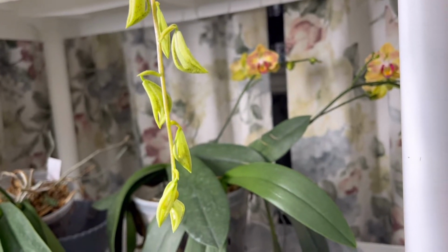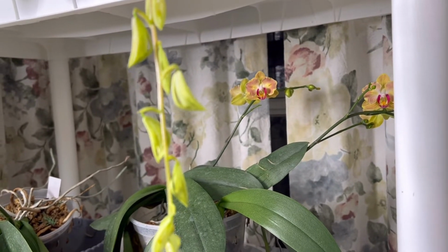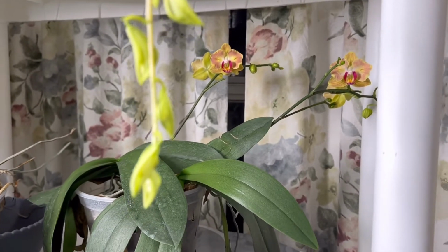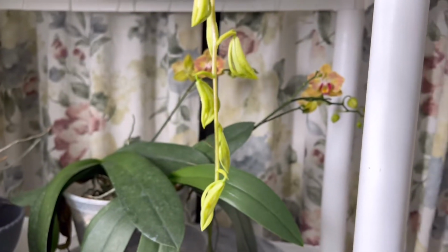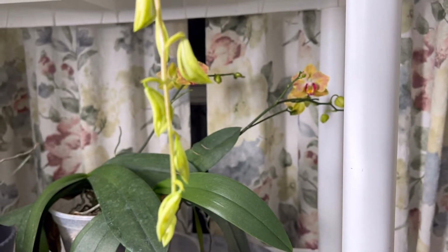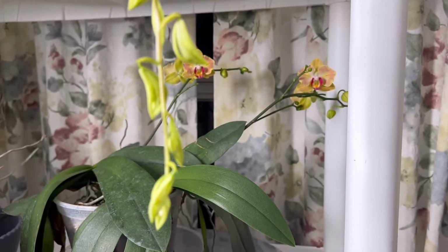I cannot believe it. There's like three or four over there, and each pot has a tiny bloom spike. So yeah, I cannot believe it. I bought this and a Vanda orchid from BL Orchids nursery over there.